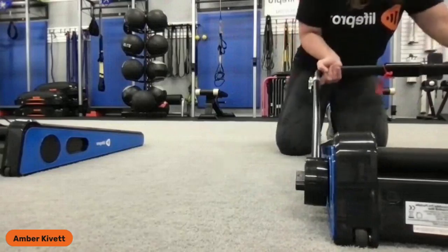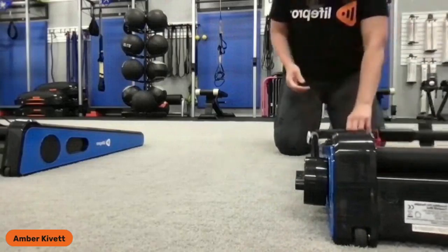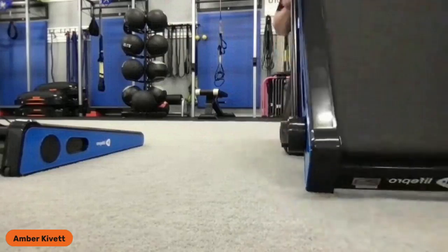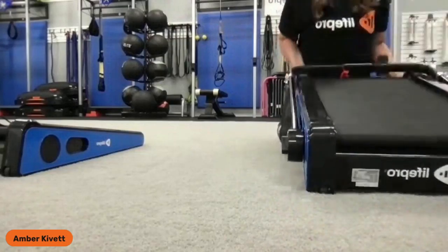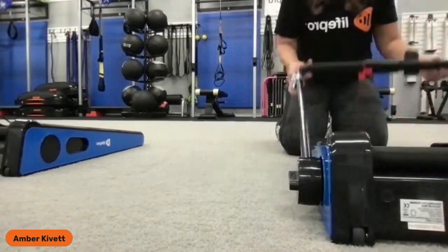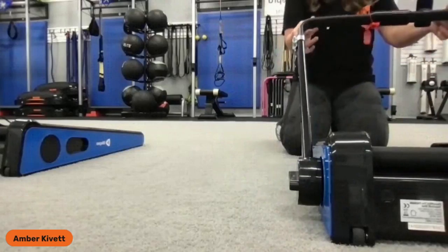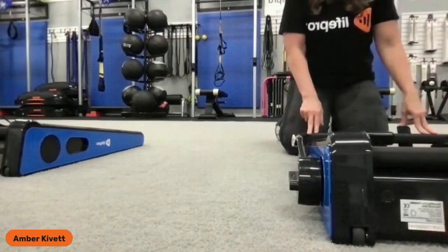Make sure you get it all the way in. There we go. So now it's locked in, and now we have a shortened lever, so it doesn't take up as much space. It's actually the same length as the belt itself. If you want to be able to use that lever to move around, you can. But if you don't need it in your way, it does fold pretty close to flush into the top of the unit.